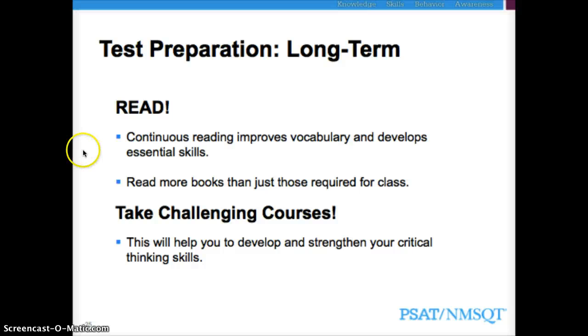And they practice their silent sustained reading skills, their annotation skills, critical reading of the passages, self-generated vocabulary lists, a variety of different things, but it all comes back to the fact that we must continue reading as we progress up into the grades and make that a daily activity. Take challenging courses that have rigor. This is also important to help develop and strengthen your critical thinking skills.